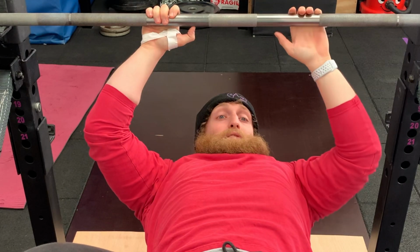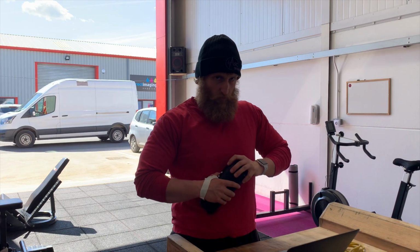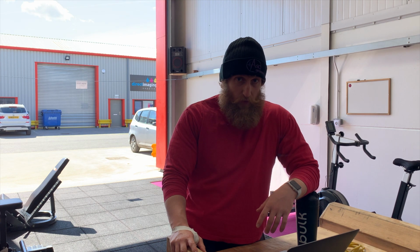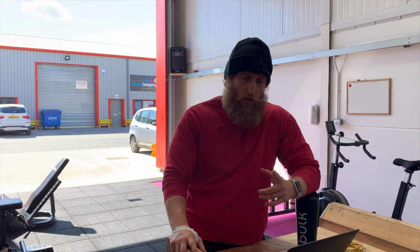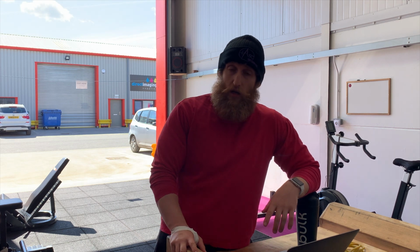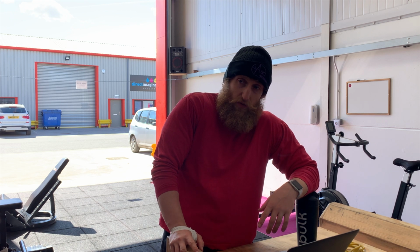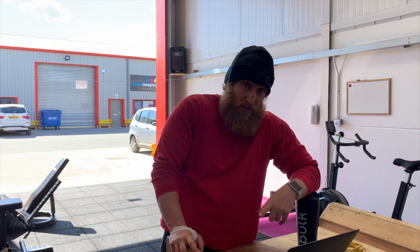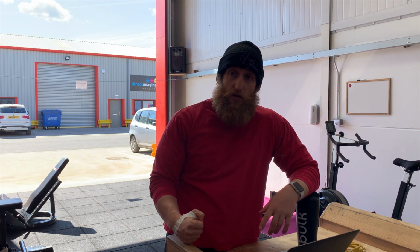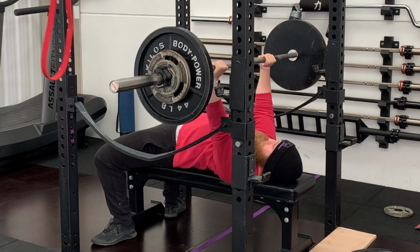All with 87.5. Now, some close grip. Don't really know I'm filming. So that's 6x6 done, and now 3 sets of close grip bench. Start with 72.5. Wait, no, 3 sets of 8 close grip bench. Start with 72.5. Try and keep nice and controlled, still scapular retraction, not worried so much about an arch.